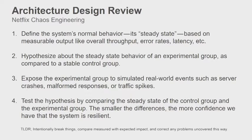Once you define the steady state, you want to test that. Back to the earlier comment I opened with, which is that everything fails. Defining a scope is great, but we don't know how it's going to react in real life. So after you define your steady state, you want to hypothesize. When you hypothesize, you want to run tests in a similar environment where you can run your application through a real workload. You can experiment with groups or in stable environments, and expose your experiments to a simulated real world.